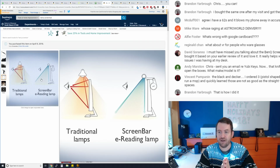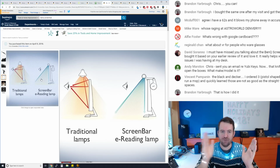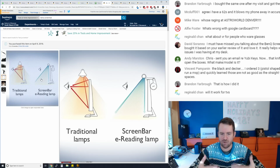I like mine. It goes from a very white color spectrum to a yellow color spectrum, like a warm yellow color temperature. I like mine sort of just a little bit into the yellow. And yeah, I have this thing on all day, every day when I am using it. Will it work for TVs? I guess if your TV is thin enough, it will, but it's really meant for a computer because you're sitting right in front of it, right?